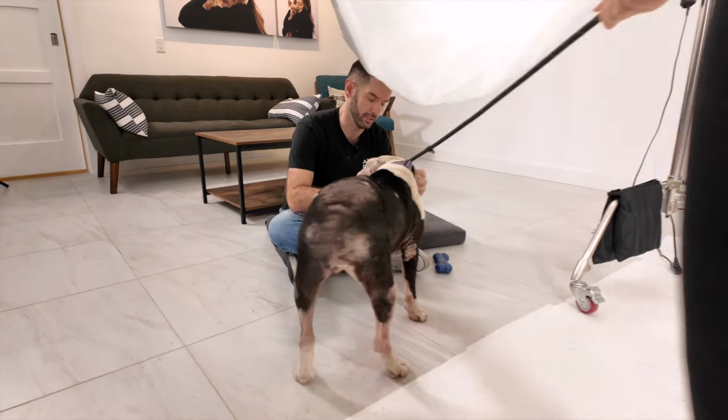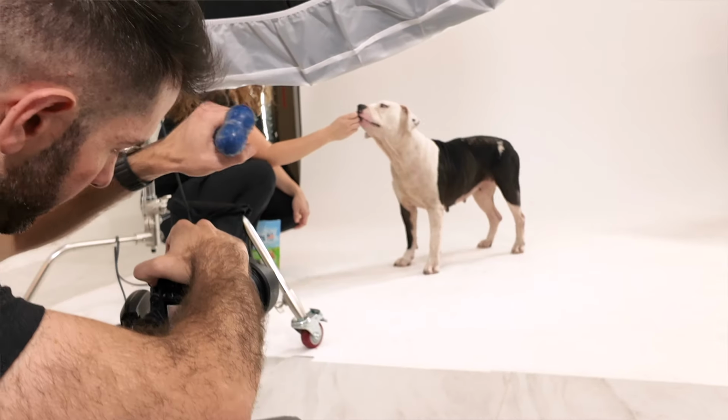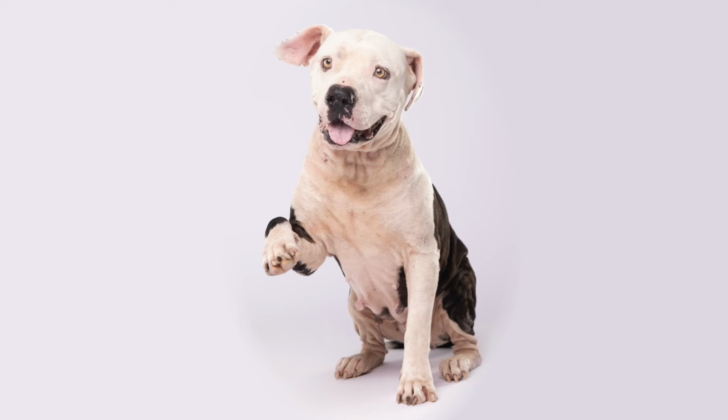She has beautiful eyes. So Daisy got a little camera shy, but it's to be expected. These lights are a little intimidating, but we got a great photo of her and she's on her way to relax a little bit, which I think she needs, but for being abused and abandoned, the fact that she was able to come here is really awesome, and hopefully this photo will get her adopted.